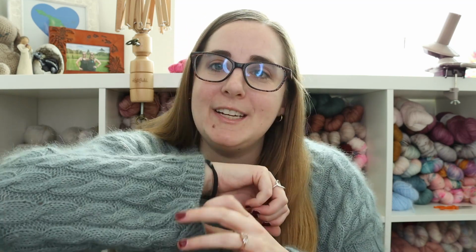So someday, hopefully this month, I will get around to fixing those. This sleeve on the sweater number 15 only took like a day, an evening of knitting to fix.